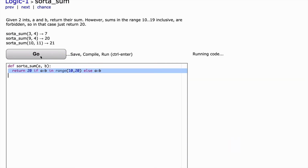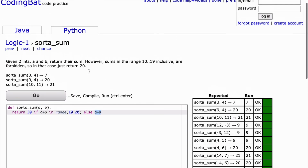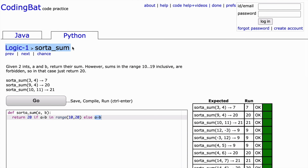We can click go as many times as we want. This is going to work, and we have done this all on one line of code with a simple if-else statement returning either 20 or a plus b, and we have met all of the test cases. So this has been the sorta sum function, the sorta sum challenge in section Logic-1 of Python, CodingBat.com.